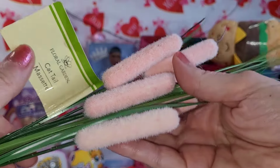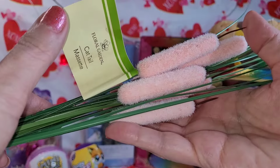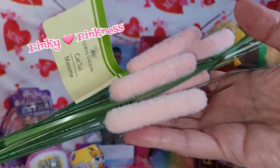Maybe they're new, but I thought these would go perfect in a little vase for our 1/6 scale dollies, you know, for like clutter and a diorama or whatever. And they were pink, pinky pink. So I couldn't resist them.